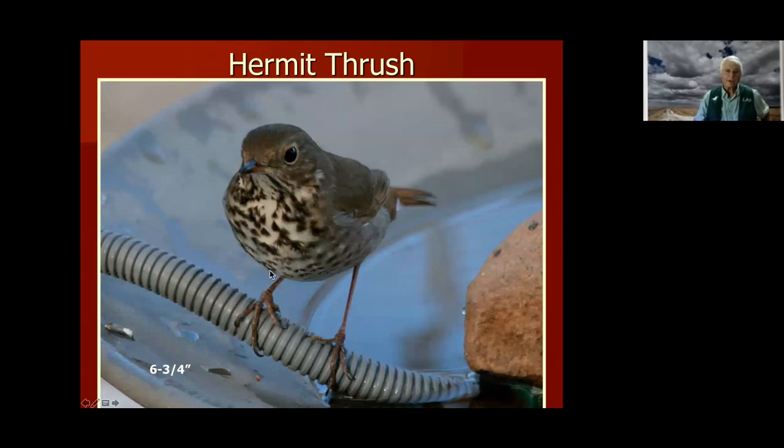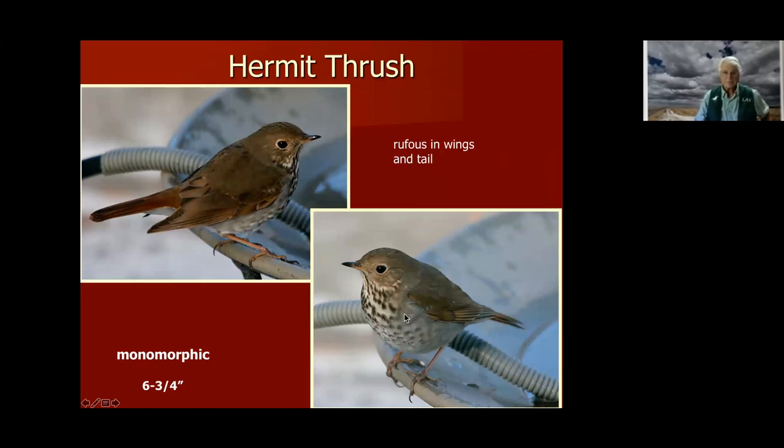If you see the front of the hermit thrush, look at all these spots, spotted all over. But take a look, the spots are triangles, not round spots, they're triangular spots. So that helps you also recognize it as a hermit thrush. So spotted on the underside, notice all along the flanks too, the rufous in the wings and tail, buff colored eye ring, you've got yourself a hermit thrush.